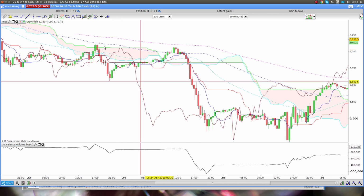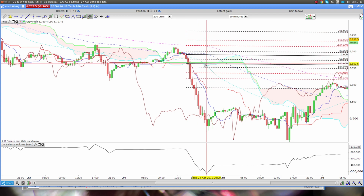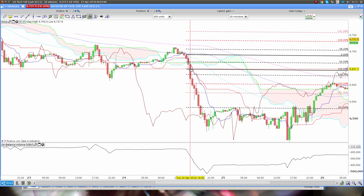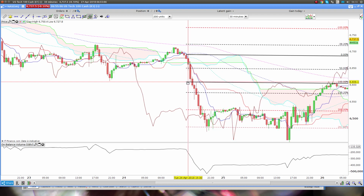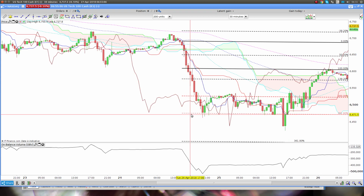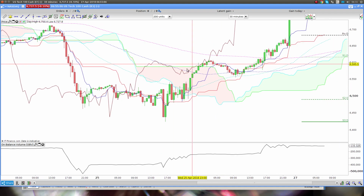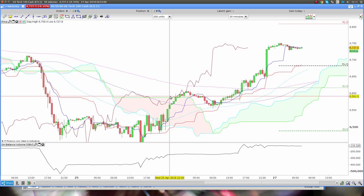Let's delete that, and let's go to this one. So this is 1530 to 4. First target, second target, third target, hit. So you can basically do this on any time frame, well, on any index.